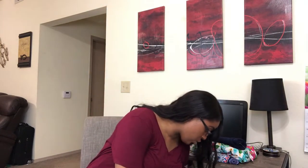And that's a size large. I should have got an extra large. All right, so here's the next thing that I got. Y'all, this is so cute.